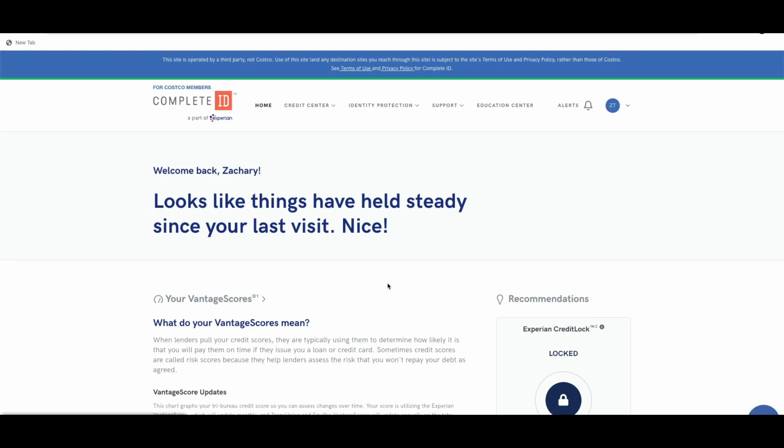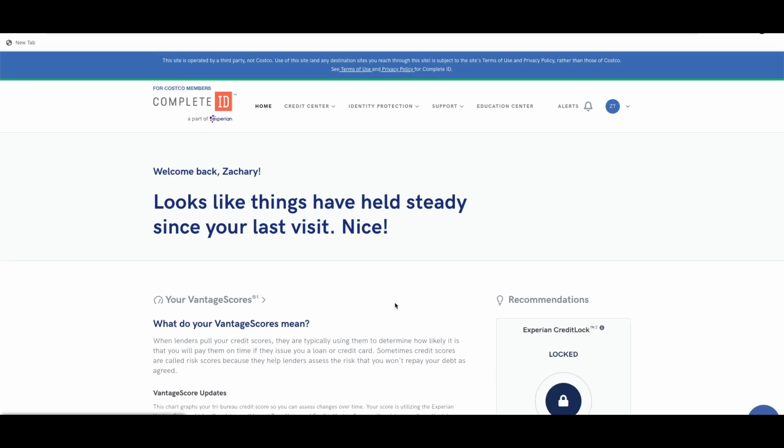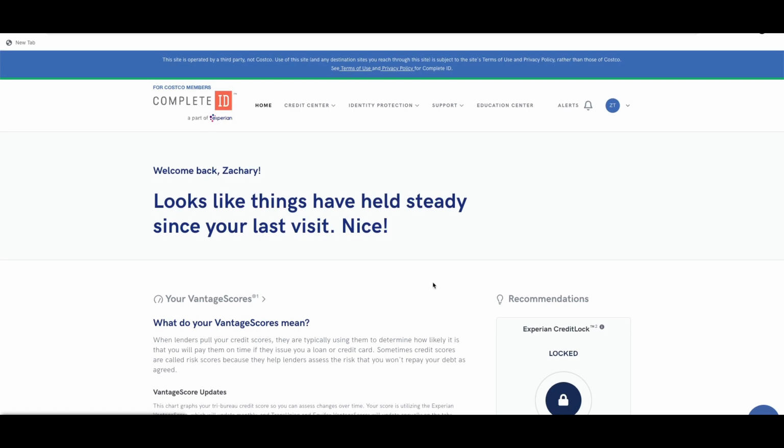So, if you are a Costco member and you're interested in getting a whole suite of digital safety features, not just identity theft protection, but things like a VPN, a password manager, a private browser, credit monitoring, credit scores, and even social media monitoring, then Complete ID offers quite a bit of that. But what I would say is that it is quite shallow on what it offers for dark web monitoring and what it actually finds in terms of personal identification monitoring. A little disappointed on that front.